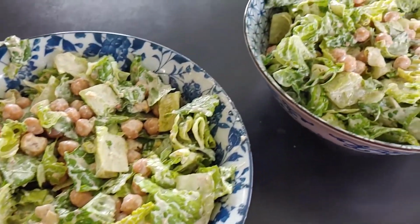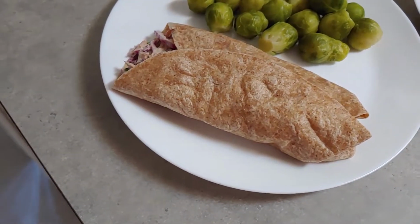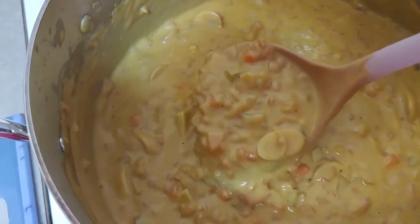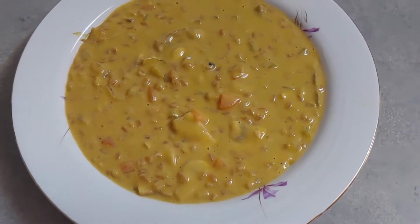Lunch was more of our favorite Caesar salad and some beautiful fresh apricots. For dinner, we had the chipotle, avocado, and white bean wraps with steamed Brussels sprouts and mushroom and wheat berry soup. It was my first time using wheat berries. They reminded me of barley and were really good in the soup.